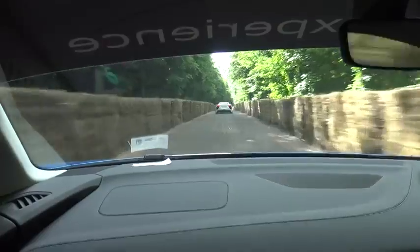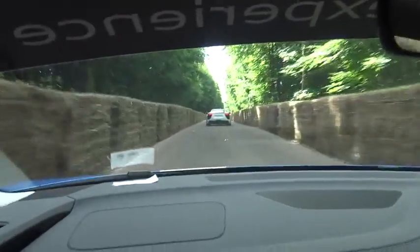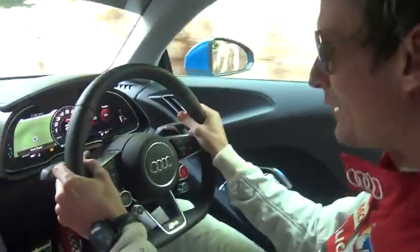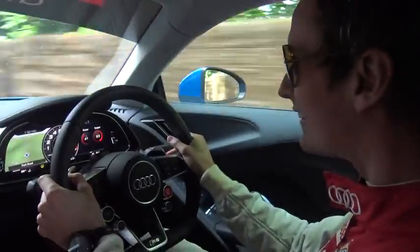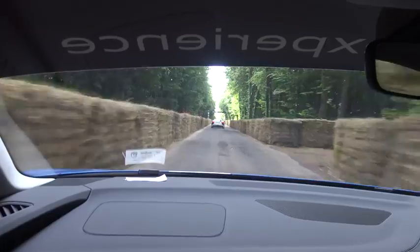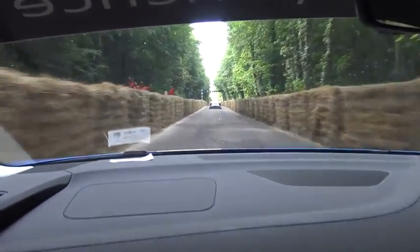Off we go! What I love about this car is you can drive it like a normal road car through a town, but when you want to go on the throttle, it goes like hell. Look at that. It squats down and shoots off the line. This is amazing, isn't it, actually?